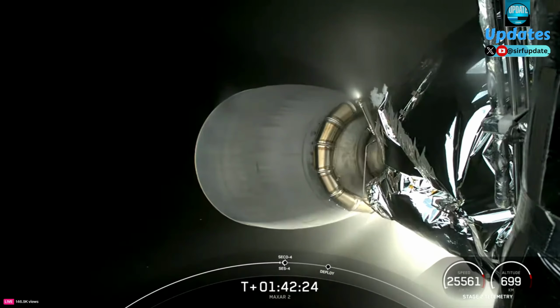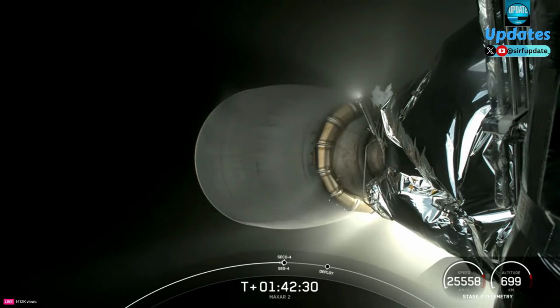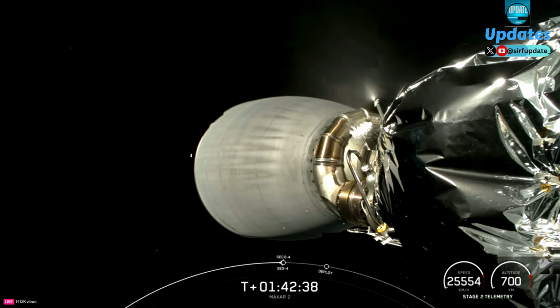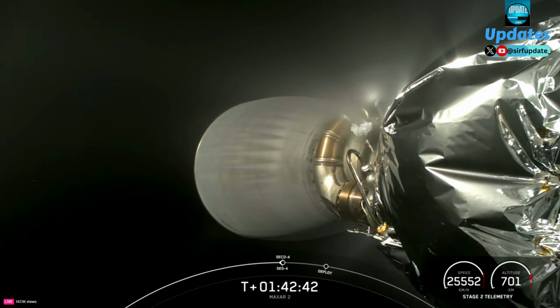Hello, and welcome back to our coverage of the Maxar 2 mission, carrying the third and fourth WorldView Legion satellites for Maxar. We are coming up on our fourth ignition of the MVAC engine, which we'll hear called out over the nets as SES-4. We're expecting that to begin in just about 15 seconds, and this is going to be another short burn.